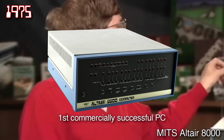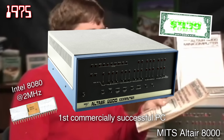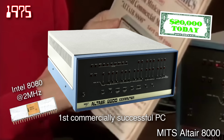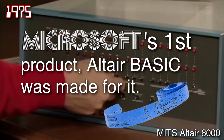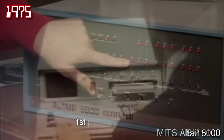Because this article received immense interest. I mean, the idea of a kit computer, even though there was really nothing you could do with it. All you could do was use these switches, actually use them here, and key things into this front panel, and maybe do a little program that does things in the lights.